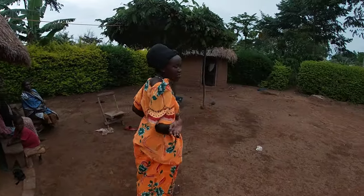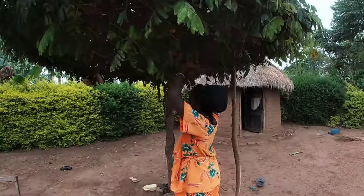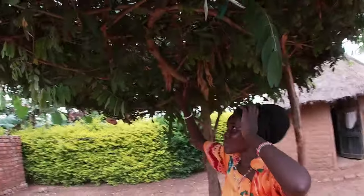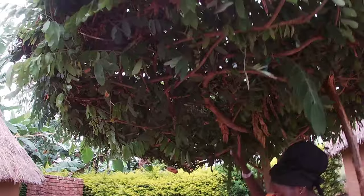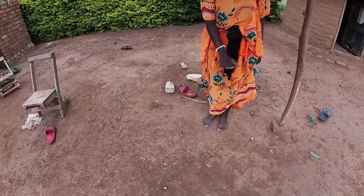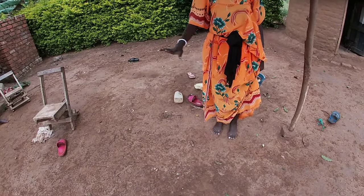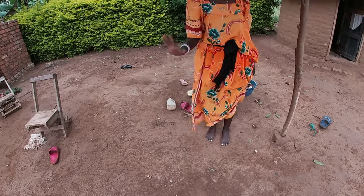Come with me. Near the main house, they have a shed. Oh my God, it's so beautiful. As you can see, it's really beautiful. This is a shed. Then they put mkeka. We call it mkeka. What's the name of a mkeka? That mattress. Mat. Guys, they put a grass mat here.